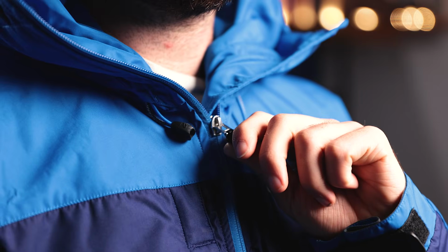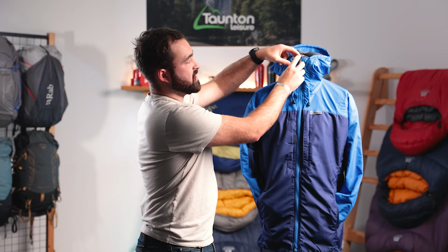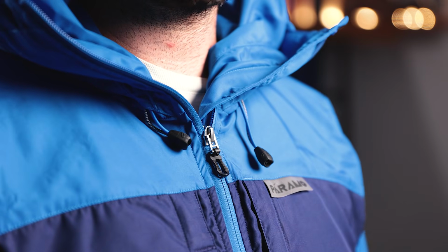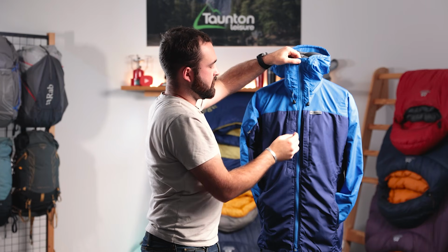You can lock it up in this position, which stops it hitting you in the face if you're in strong winds, stops it flapping about and making loads of noise, and it just stows it away nicely. When it's time to use it, you can just unclip it and it gives you a really nice big zip puller, which is easy to access even with gloves on. So a really nice little feature there.